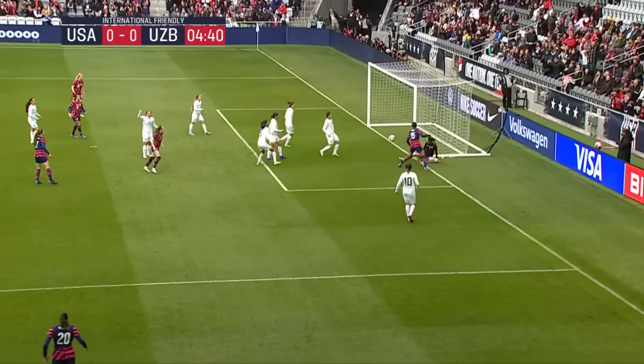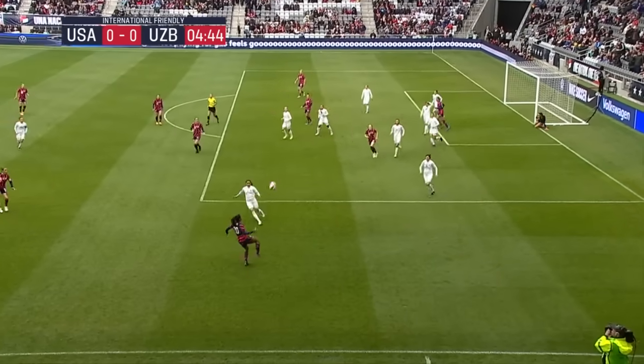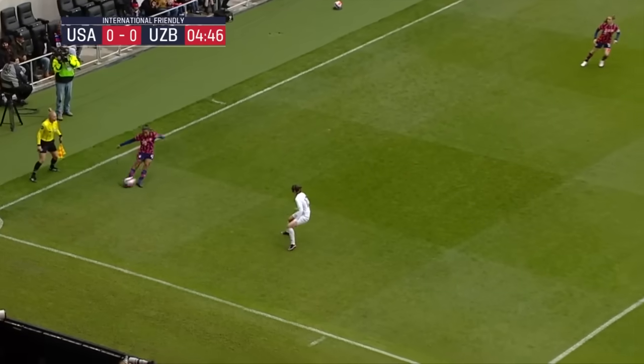Rose Lavelle rises up, that goes off the crossbar, and then Alana Cook, all she's got to do is just nod that one in, and she finds another piece of the woodwork.